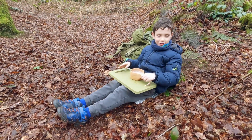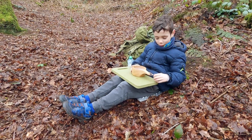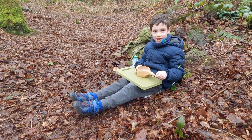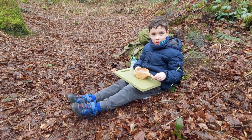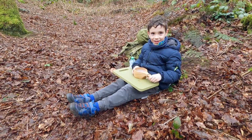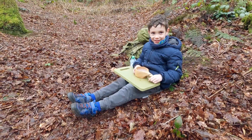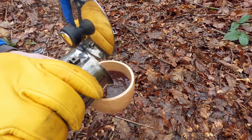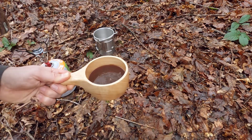It's better because it's called cooking good in the woods. It is. Did Dustin make this? I don't think he made it himself. I think he got Amber to do it actually. No, he did. She's very talented, Amber. No, she did. Maybe she didn't. That's not a lot of coffee. Yeah, I'm going to top it up with the boiling water there.